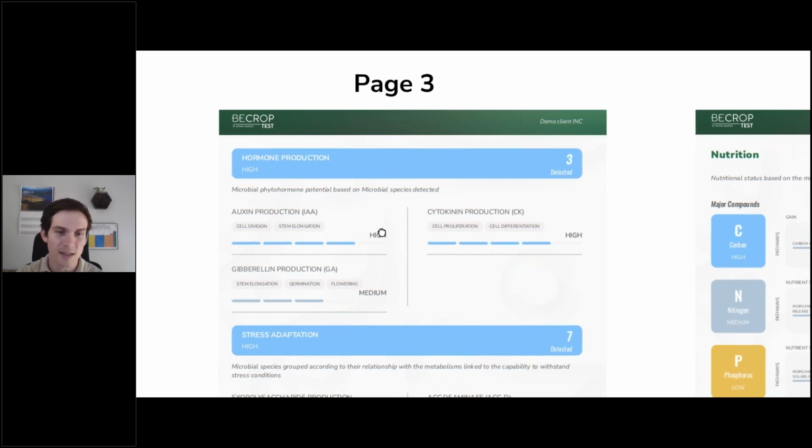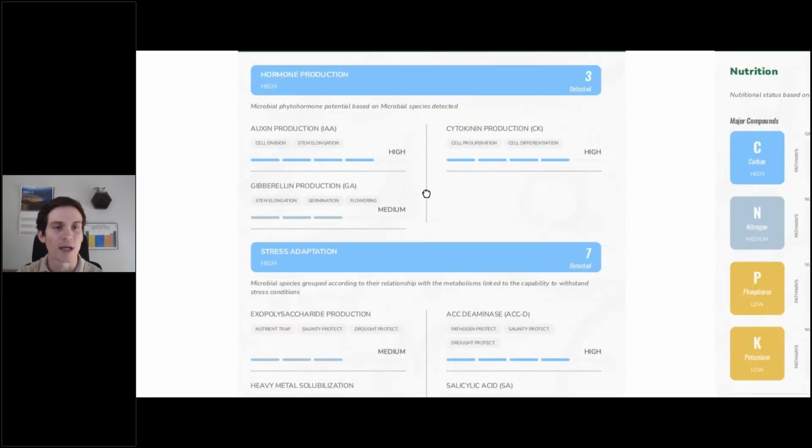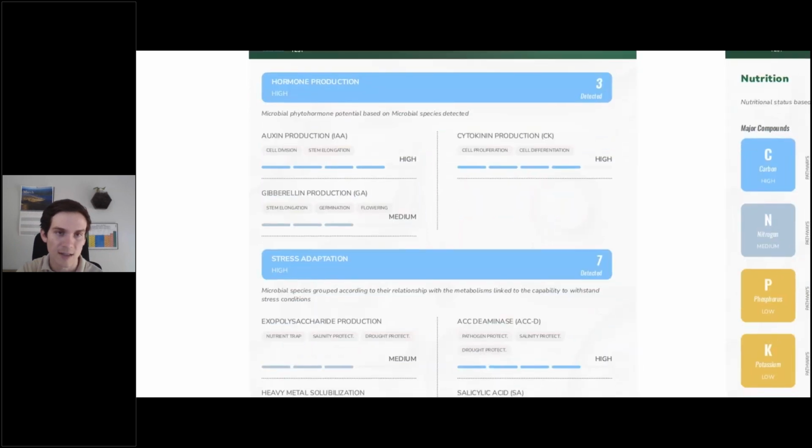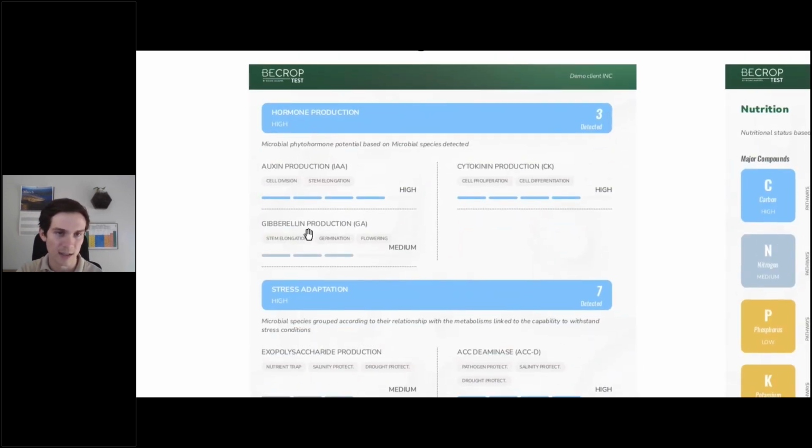This also remains unchanged from our previous format of the BeCrop report, and this is where we look at phytohormones and stress adaptation metabolites. Now, remember, we're not measuring the levels of these specific phytohormones in the soil or in the plant. We're measuring the levels of microbes that are known to produce these phytohormones, and in the second section, stress adaptation metabolites. So auxin, cytokinin, and gibberellin, of course, considered plant growth regulators, PGRs.